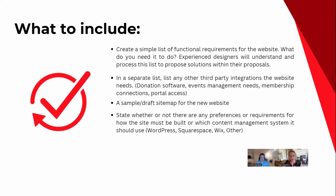I would also recommend stating whether there are any preferences or requirements for how a site must be built. We see a lot of RFPs wanting WordPress or Squarespace or some other system. Sometimes you'll see ones that say, we'll go with what you recommend. That's fine too. But if there's any hard decision or strict line on what you want the website built with, it's good to know that early in the process, because if the designers or developers aren't familiar with it, they can eliminate themselves early, or once they make it clear they don't have experience with that particular system.